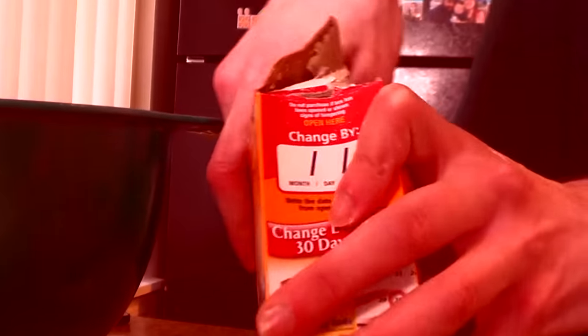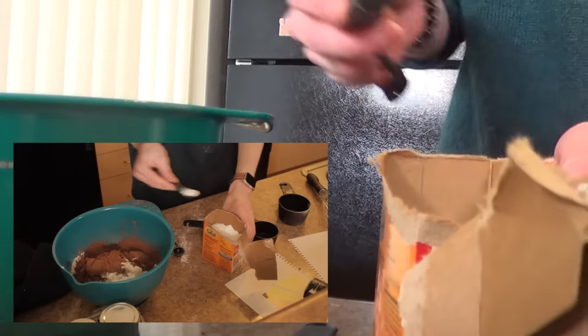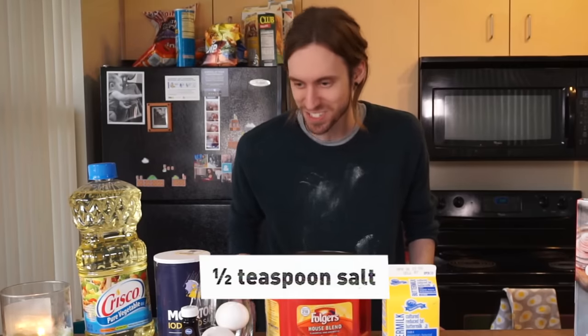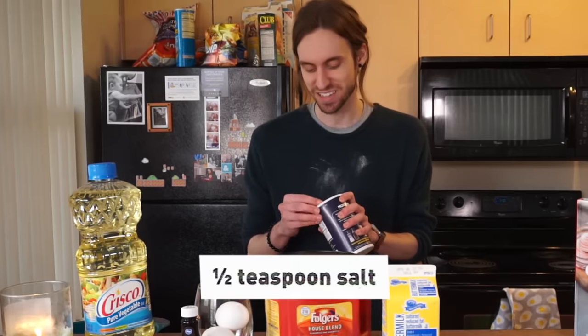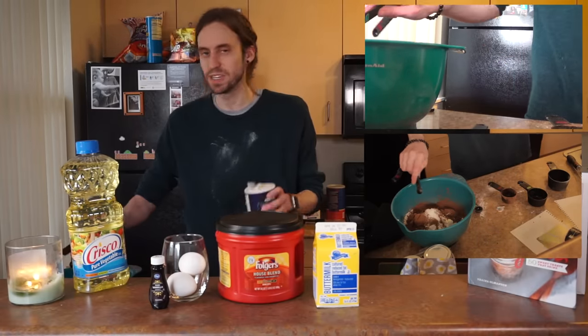How do you open this? That doesn't look right. One teaspoon. 1/2 teaspoon. A half a teaspoon of salt. So it's a good thing that I got this big old thing of salt, just in case. You never know when you might need a big old thing of salt. You might as well get the whole thing.